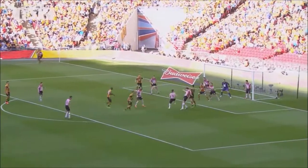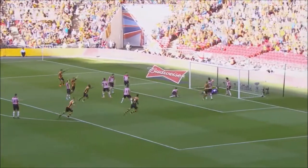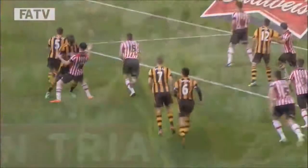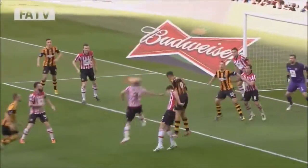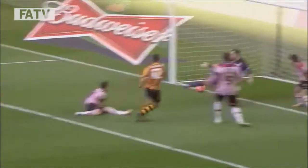Huddleston's corner. It is Davis. Sagbo. And Fryett! That's some impact from the half-time substitute. It's taken him just 3.5 minutes to equalise for Hull City.